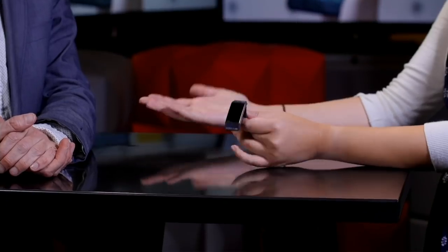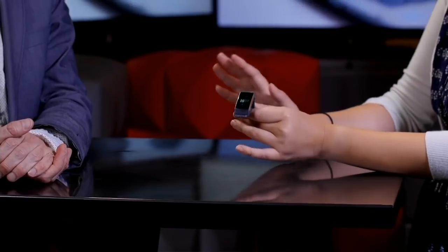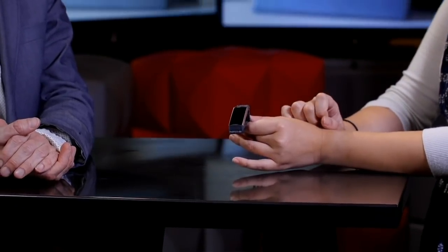The main thing about a tracker is something that you're going to use, and what happens when you have to charge it? You take it off, it ends up in the drawer, you forget to put it back on. So the fact that you can get 7 days estimated, probably minimum 7 days, that's really just a huge step up.